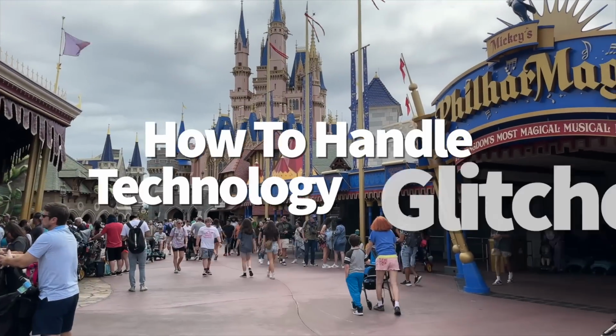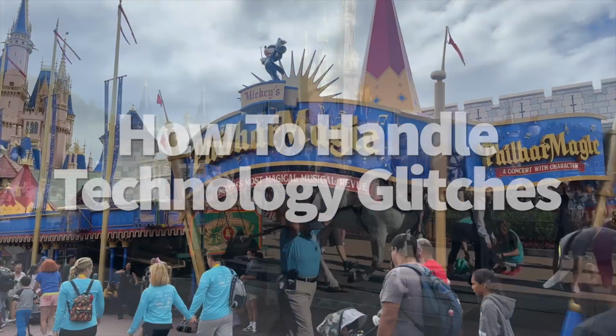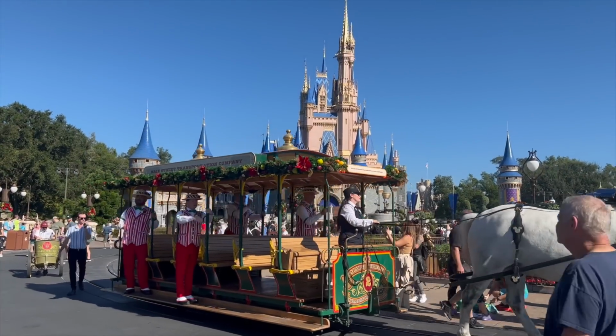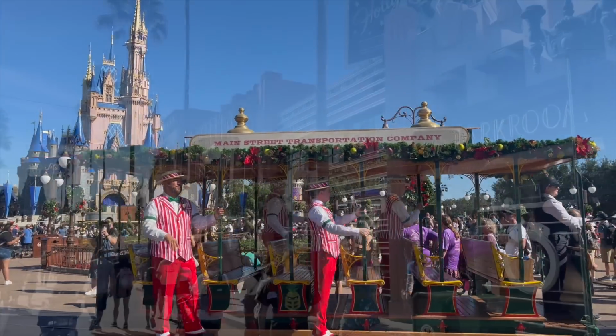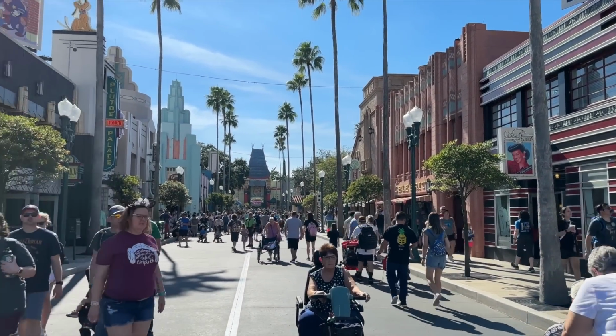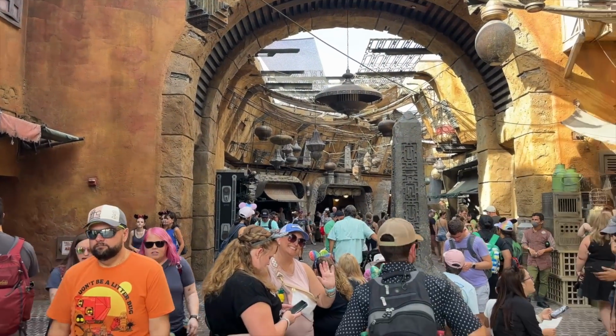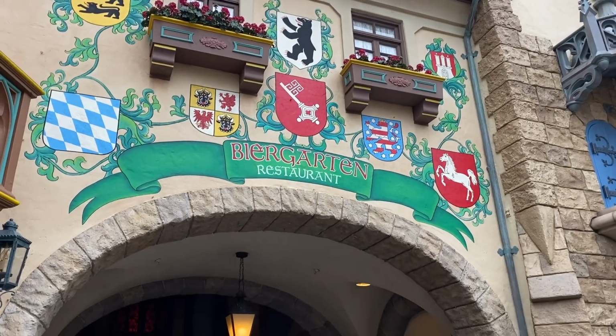First up, let's talk about how to handle the technology glitches. So, technology can be your greatest strength in Disney World and your greatest weakness. The near unsolvable Disney World problems all lead back to one common thread. And no, that's not being a crotchety old lady about how things used to be done back in my day, because I really do like having the free My Disney Experience app at my disposal to hold all my key reservations and park plans. And yet, when this technology glitches, it can mess with your entire day.